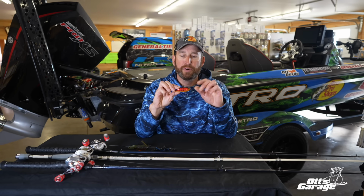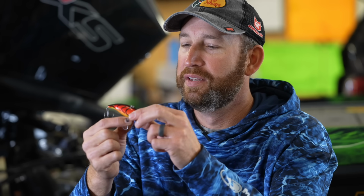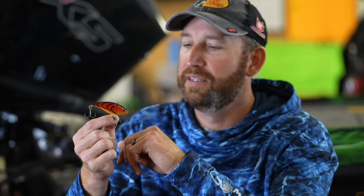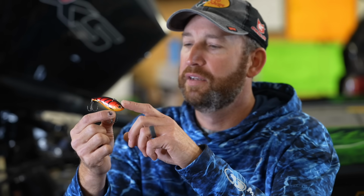So first up, a lipless crankbait. That's the Storm Arashi Vibe. I really like that lipless crankbait, and that's the classic crawl color. That's the version I was coloring up with a Sharpie when I won the 2019 Classic here in Knoxville, and that was just a little bit later, in early to mid-March is when that tournament took place.